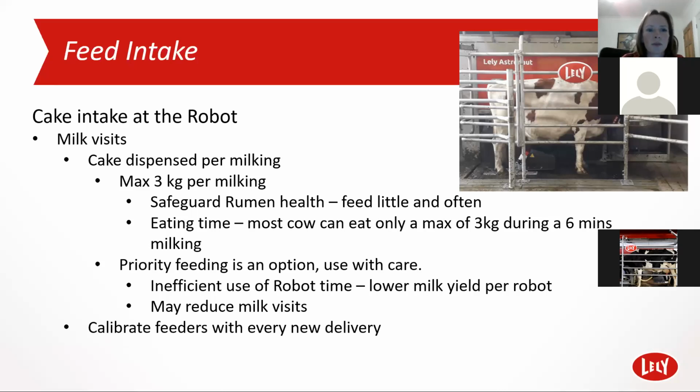This is a very important one, and we recently again found this out. Calibrate feeders. Whether it's been the year this year, but it seems that the cake has started to differ in weight. So every feed load you get, please calibrate the feeders, because you can end up feeding cows 0.5 kilo more or less in the day than you're actually thinking you're doing, and that can make a big difference.